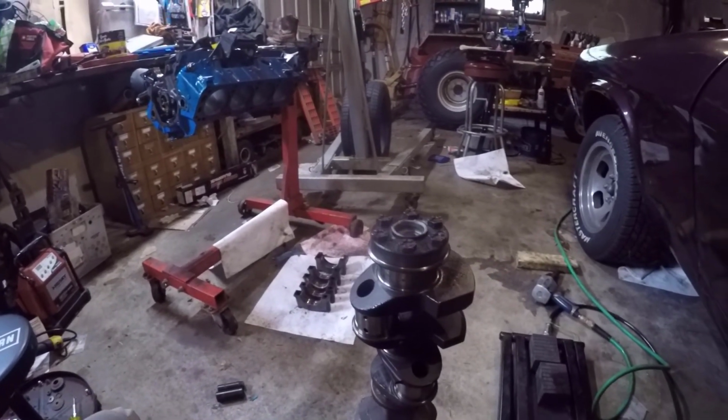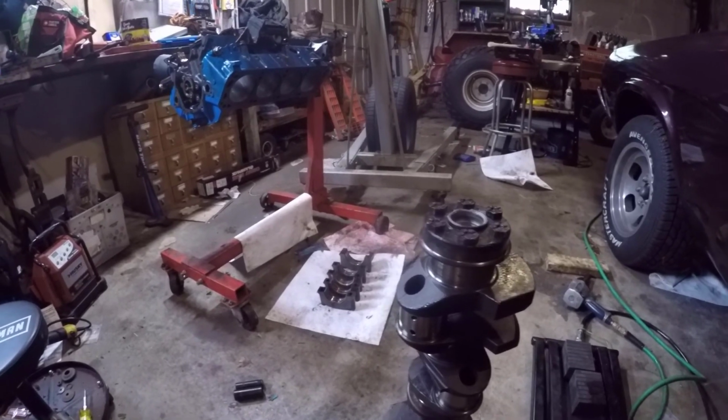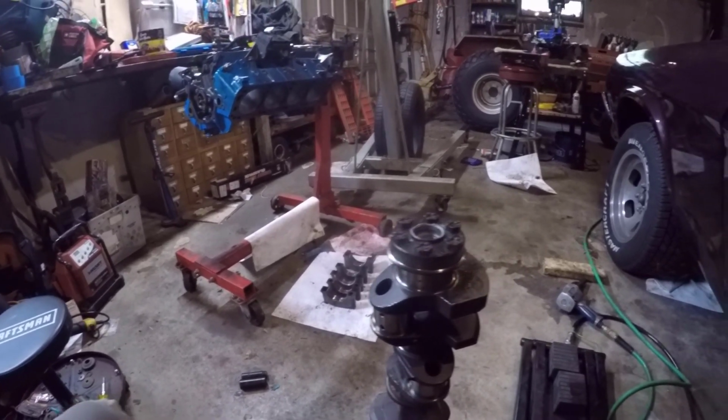So good deal. I'm going to wrap it up for now. And in our next episode, we'll get into some new toys we have. And we'll also look at starting to reassemble this with our stroker kit and putting our Tremec TKX in the car.